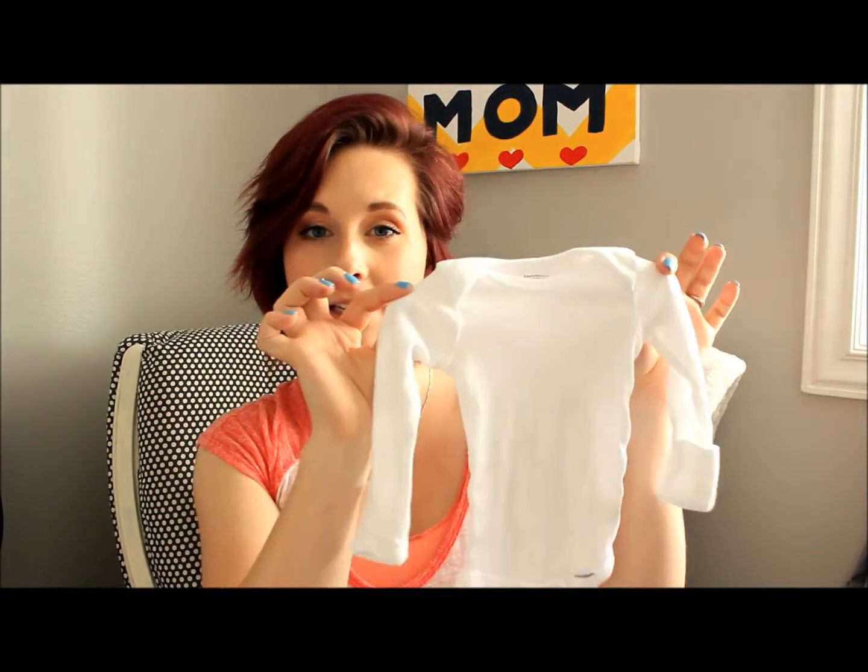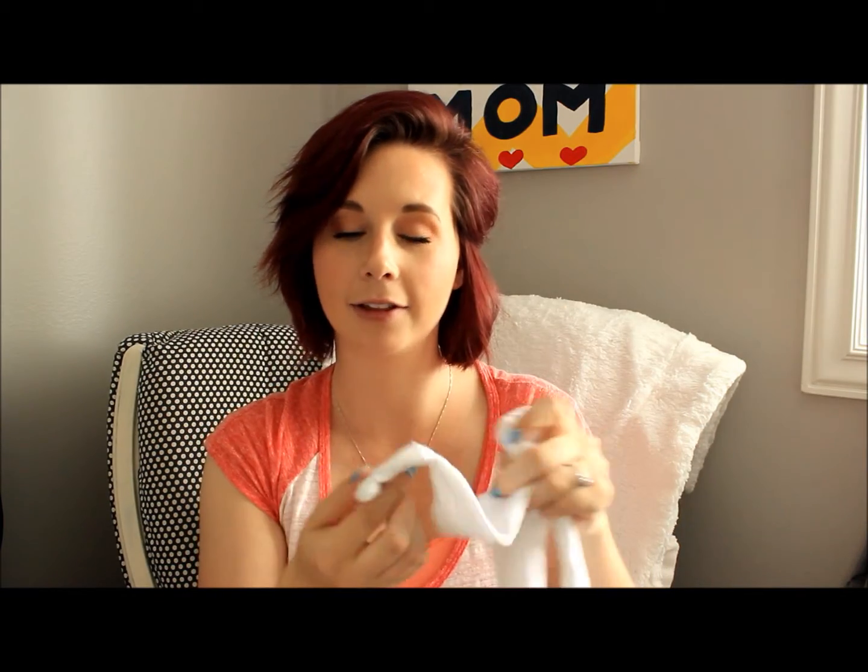Another thing that we couldn't have lived without was these just plain white onesies with the long sleeves that have the little part that covers their hands. We did have mittens and I like them, but they fall off really easy, especially because they're just crazy moving their hands everywhere the first couple of weeks.